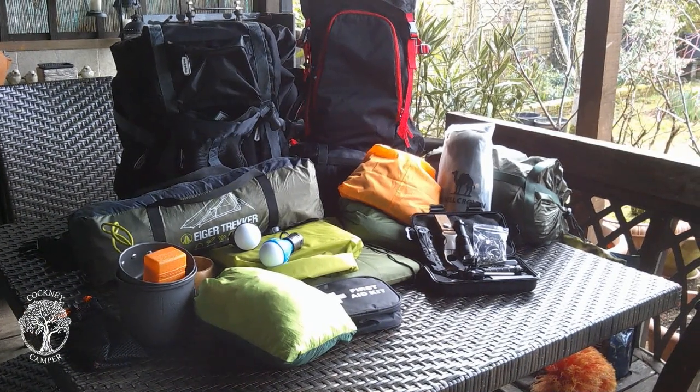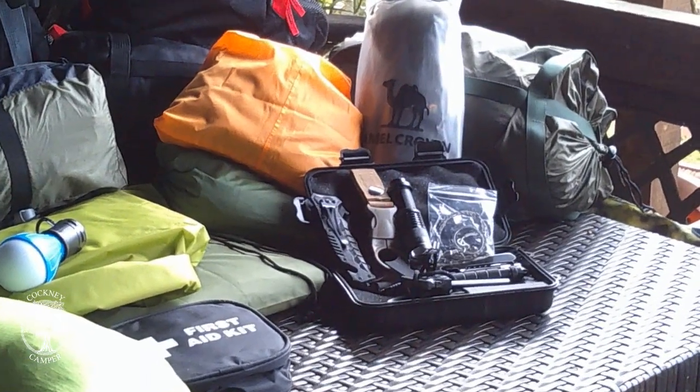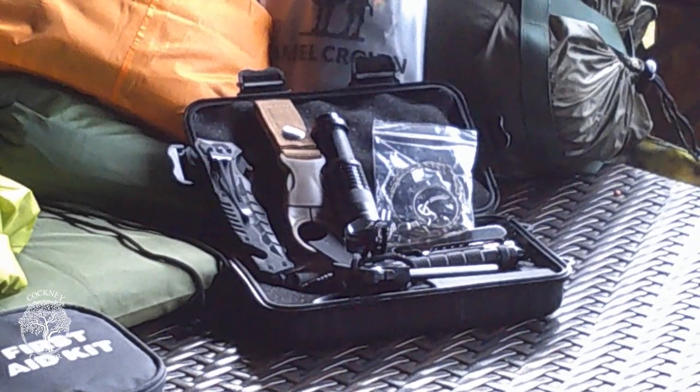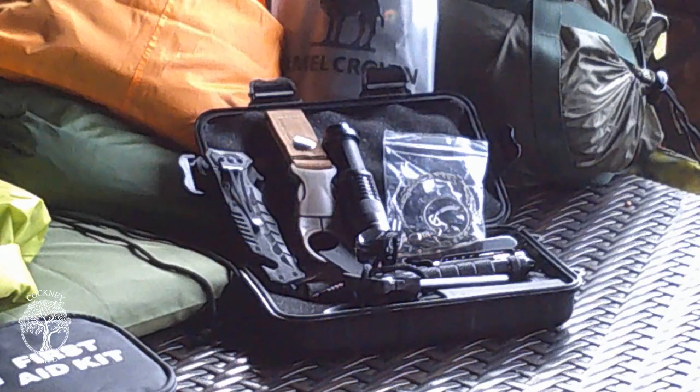There's one thing that I did forget to talk about, which I bought, and it's this thing here. This was a little compendium of bits and pieces that was about £20, I think, from China, of course, from Wish, I believe. And it has got a knife in it, which I'm not sure is legal anyway, because it does lock into place when you open it. It's got a firelighter, it's got a torch, it's got everything in there that you need to get yourself going.